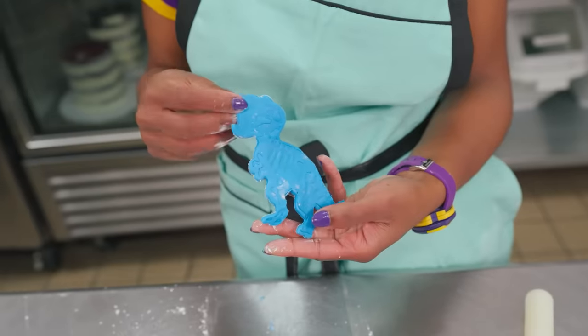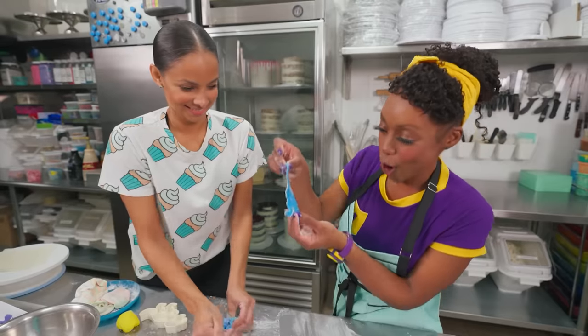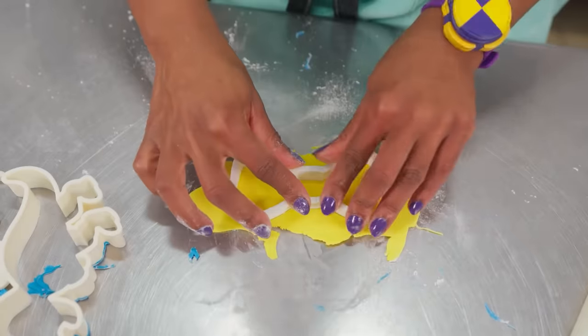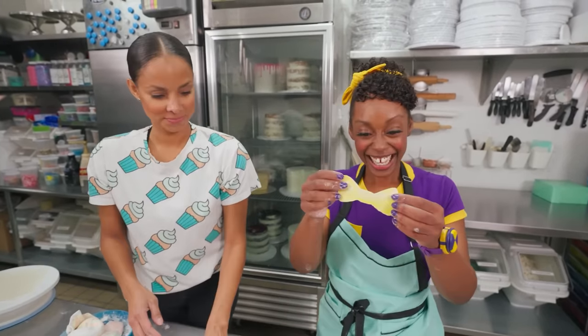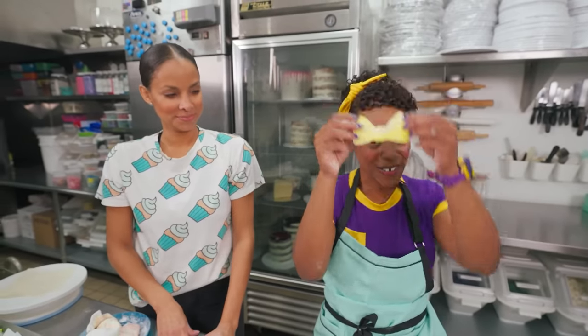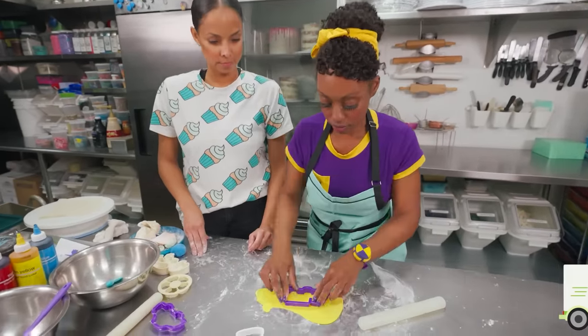Ooh. Hello, T-Rex. You can see his bones and everything. All right. Roar. That looks great. Could be a bow tie or a hair bow. Okay, I'd like to finish with this truck. Honk, honk.